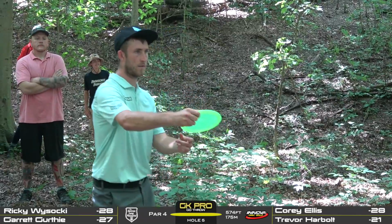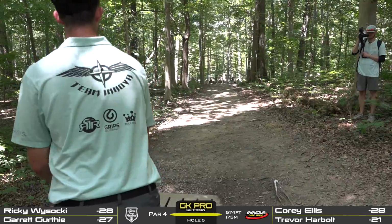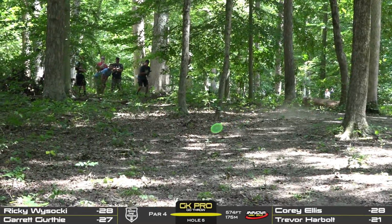The landing zone is so hard to hit on this hole. Yeah, you really don't want to throw that hard. You want to get something to just sit down. It looks like Ricky's got it in the middle of the fairway here.